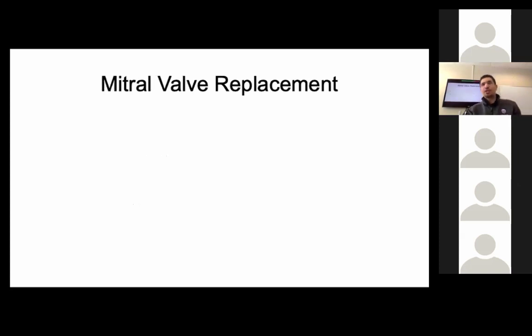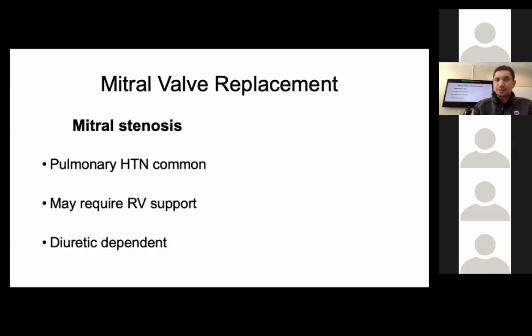All right, mitral valve replacement. What considerations do you have for a patient coming post-op day 0 after a mitral valve replacement? Well, essentially it depends on the underlying pathology. Why did they get their mitral valve replaced? Was it because of mitral stenosis or was it because of mitral regurg? With mitral stenosis, it tends to be more of a back pressure issue. Their pulmonary circulation is congested. They start to develop pulmonary hypertension. They'll sometimes start to develop RV failure and may need some degree of RV support. With mitral stenosis, they'll also sometimes be on diuretics in the long run to avoid going into CHF.